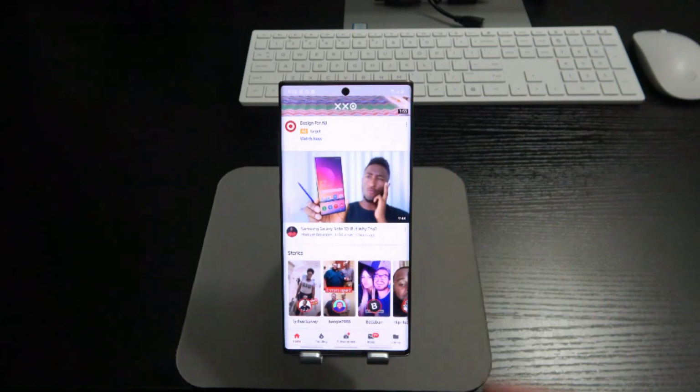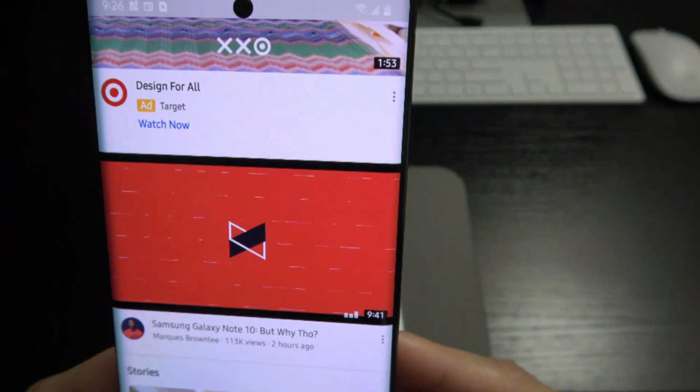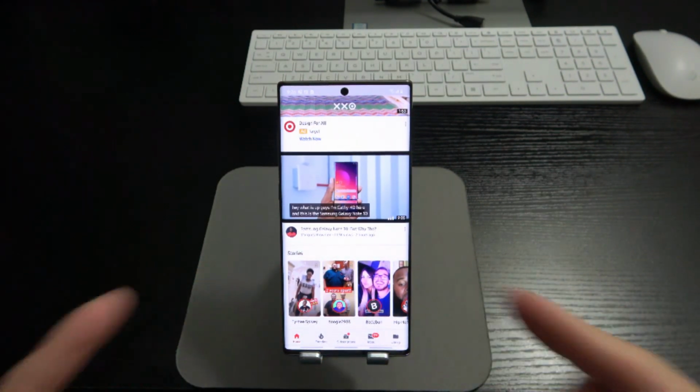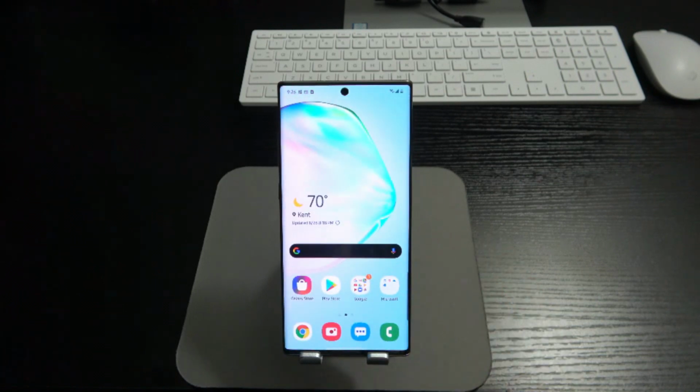Speaking of Marques Brownlee, here he is right here. What's he talking about? Samsung Galaxy Note 10, but why though? Oh, okay, so this is his video for the Note 10. I'm gonna have to check that out. He did say that deserved its own video, and there it is. So I got you, young bruh.